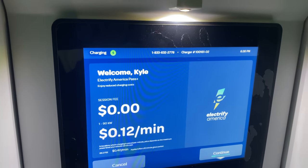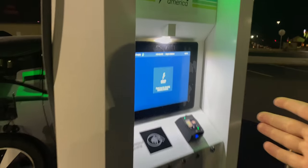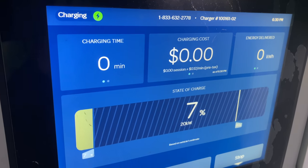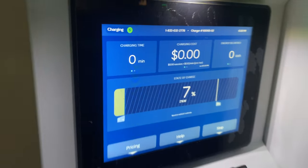It is by the minute, and 12 cents a minute is just so cheap for charging. This is cheaper than home electricity at certain speeds. You can see we're at 7%, ramping up nicely. Should go all the way to 50 kilowatts here. It looks like it's working its way up. Nice, pretty convenient. The Superchargers are right there.